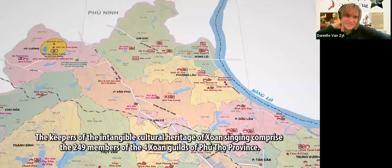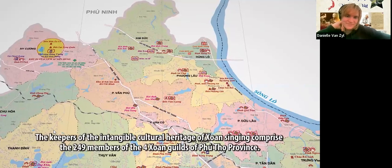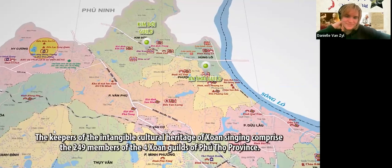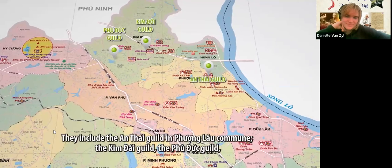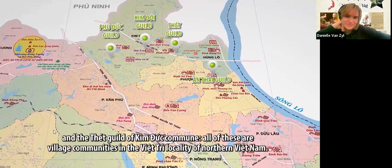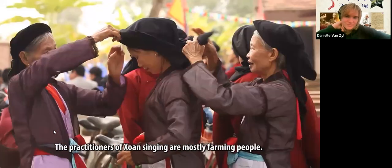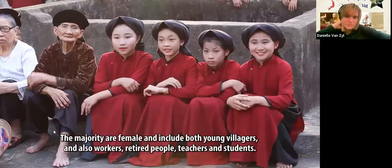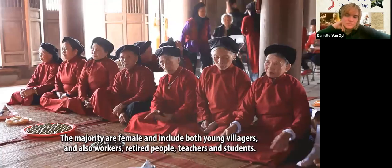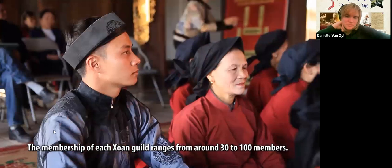The keepers of the intangible cultural heritage of swan singing comprise the 249 members of the four swan guilds of Phu Tho province. They include the Antai Guild in Phuong Lao Commune, the Kim Dai Guild, the Phu Duc Guild, and the Tet Guild of Kim Duc Commune, all located in Viet Tri City. The practitioners of swan singing are mostly farming people. The majority are female and include both young villagers and also workers, retired people, teachers and students. The membership of each Swan Guild ranges from around 30 to 100 members.